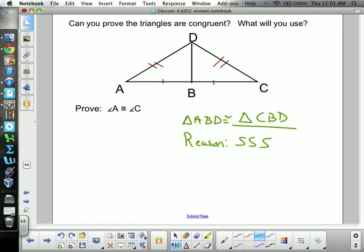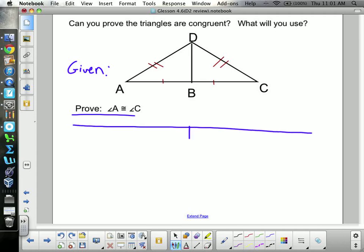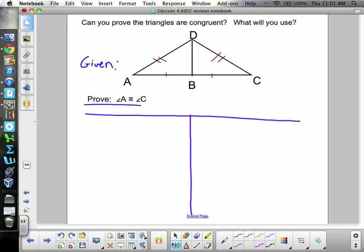That may be all they ask you to do. Or they may ask you to do a full-on proof. They may say, given the picture, prove that angle A is congruent to angle C, in which case we're going to have to write it out formally. How do we write it out formally? We start with our givens. What is given in this picture? Give me one thing that's given.